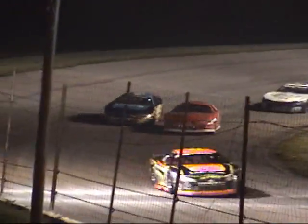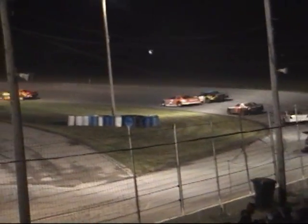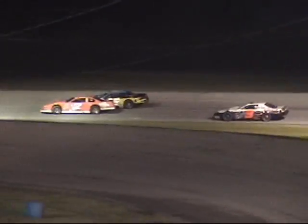Still side by side down the back straightaway. Hoffman in the 2. Fisher in the 46. Meanwhile, the front 2 cars pulling ahead just a little bit. King with the advantage over Dean Cook. Those are the front 2 cars. Battle still here for third.